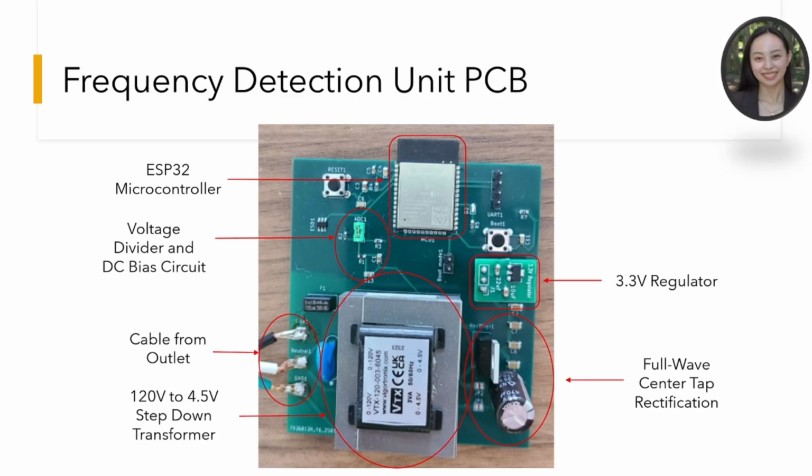On the far bottom left, we have the cable from the outlet connecting to the primary side of the power transformer, stepping down 120 volt to 4.5 volt RMS, or around 6.4 volt peak. This is followed by AC to DC rectification in a full wave center tap configuration in the bottom right. We also have our 3.3 volt regulator to power the ESP32.